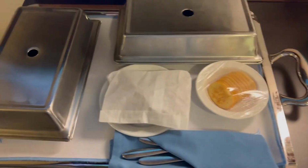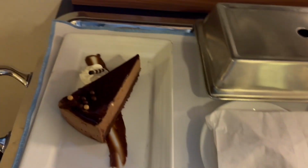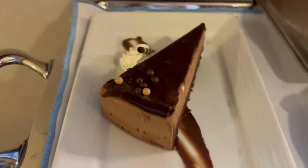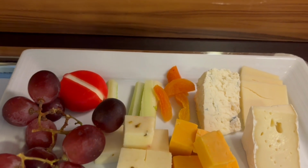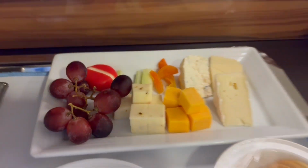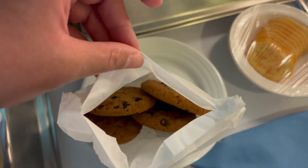So we also ordered room service after we got back to the room. So over here we have the chocolate cake. It has Nutella, and then it does have a chocolate mousse in it. Looks very chocolatey. And then over here we have the all hands on deck. So this is crackers and then an assortment of cheeses, and looks like they also gave us some grapes, celery, and I think those may be pieces of papaya back there. And then over here, we have a bag of chocolate chip cookies.